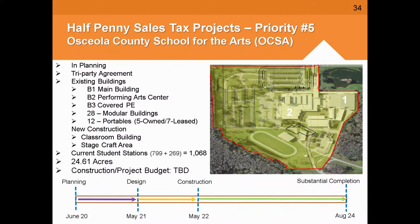Our next project is the Osceola County School of the Arts, known as OCSA. So we are currently negotiating a tri-party agreement with Tupperware, Osceola County, and the school district, and I'll speak about that a little bit further in the next slide. So this campus has two main buildings. The main building houses admin, media, and most of the classrooms, and then building 2 is the Performing Arts Center with some additional performing arts labs.